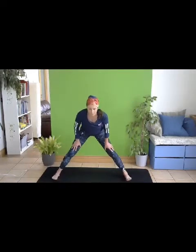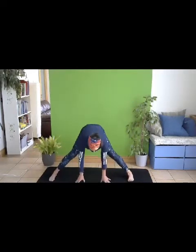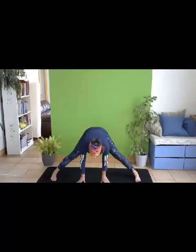Breathing. Tailbone down, chest lifts. And now parallel the feet and let's fold forwards. You can widen the feet if that feels comfortable.